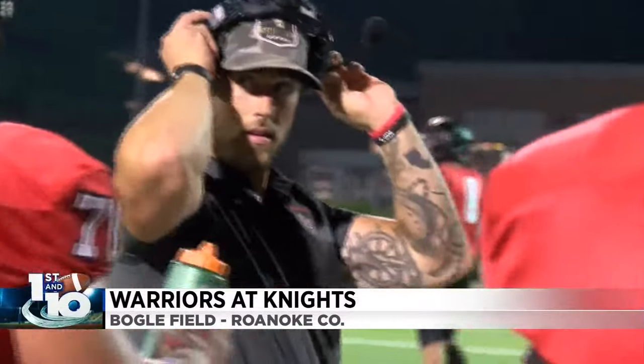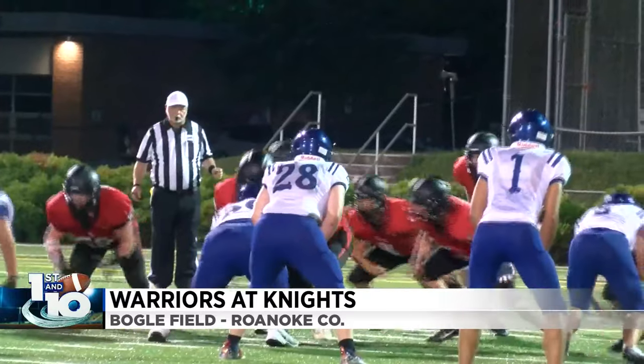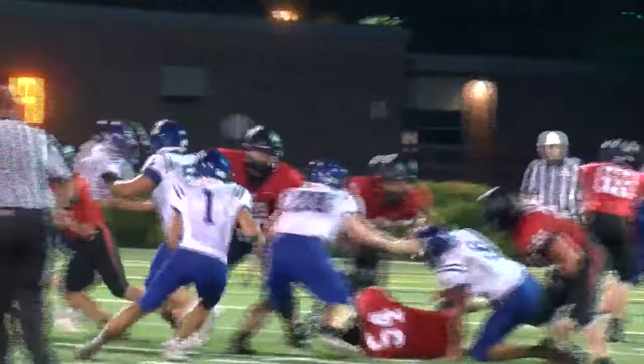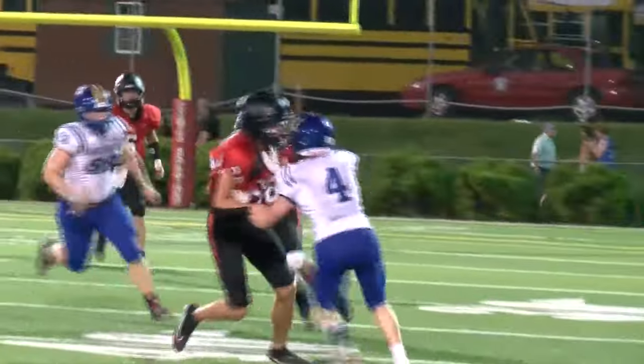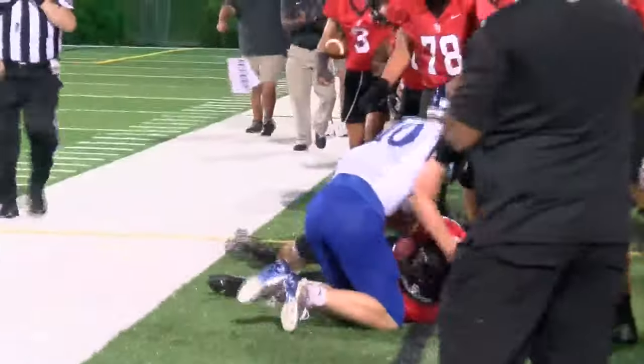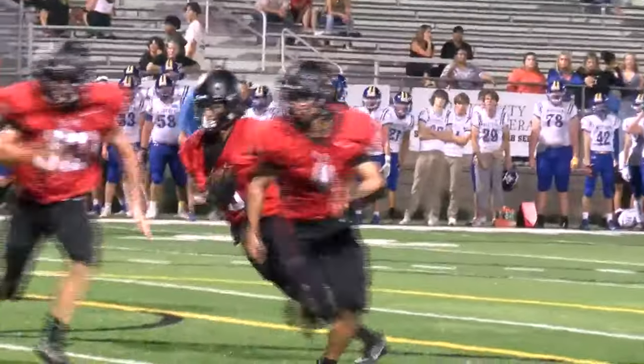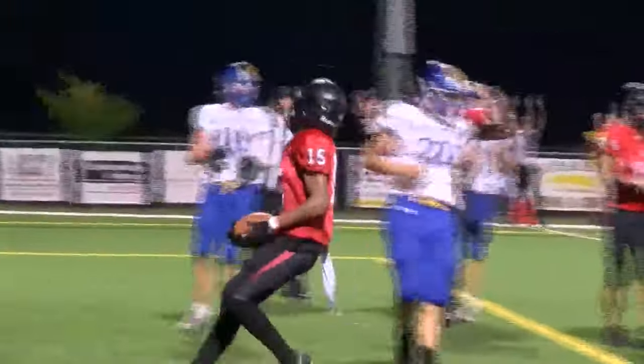Western Albemarle at Cave Spring tonight. Hunter Shepard's Knights in control with some physical football. Jackson Steffen high-stepping through the hole, the burst for big yards, and Cave Spring was moving the football at will. That sets up the quick pitch to Amarian Tolliver for the short TD trot, if you will.